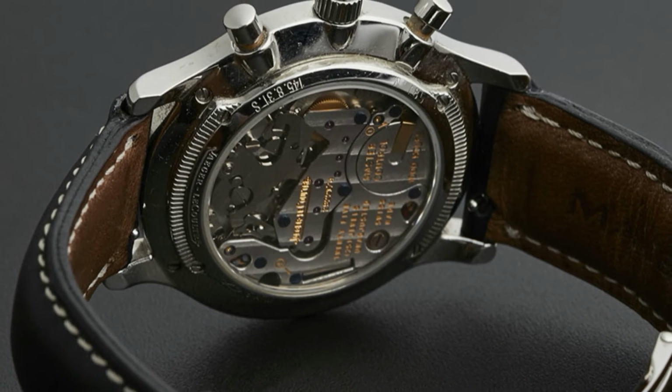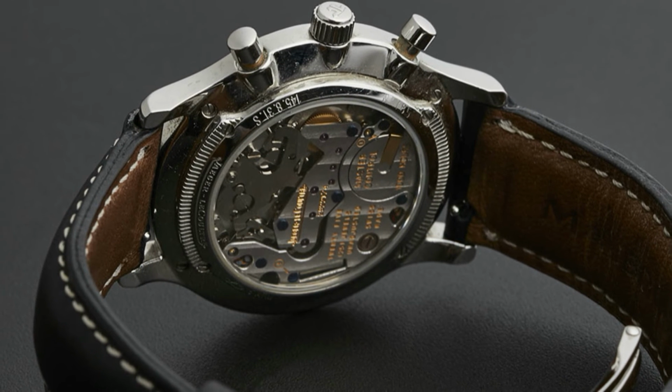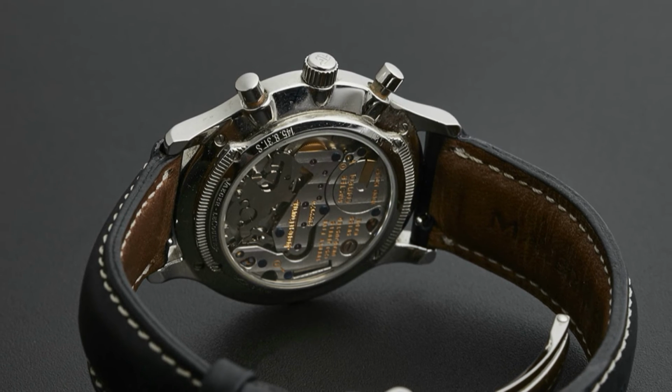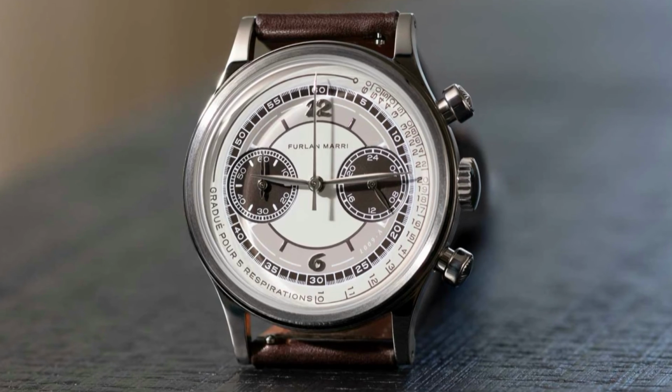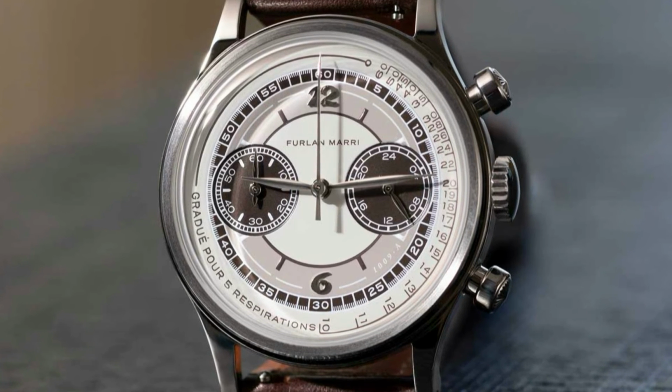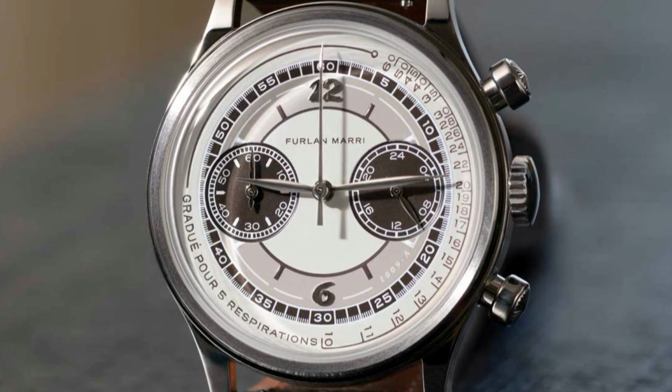If you want to give a new Meca-Quartz a go, you can pick one up for under $600 from smaller, great quality brands like Nevada Grenchen, Yema, Hemel, and Ferland Mari. These and other micro brands and independents currently comprise the bulk of new Meca-Quartz offerings.